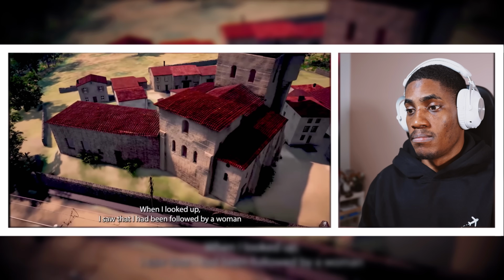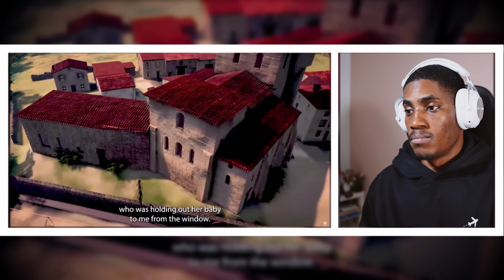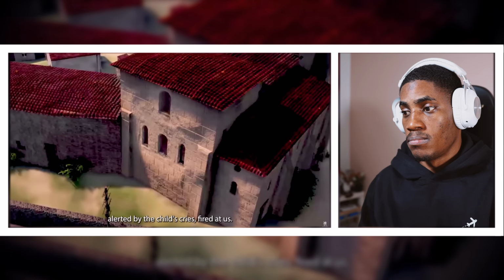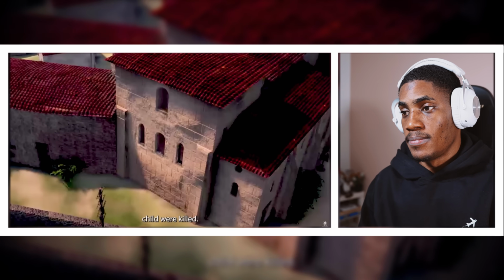"When I looked up, I saw that I had been followed by a woman who was holding out her baby to me from the window. She fell down next to me, but the Germans, alerted by the child's cries, fired at us. The woman and the child were killed."